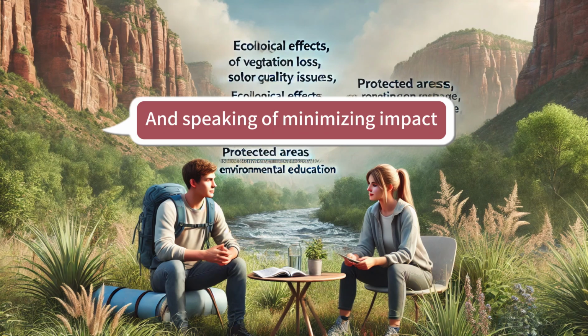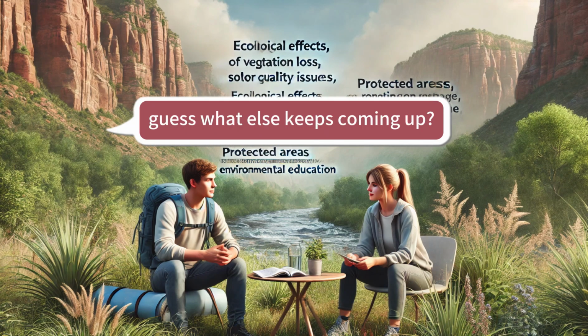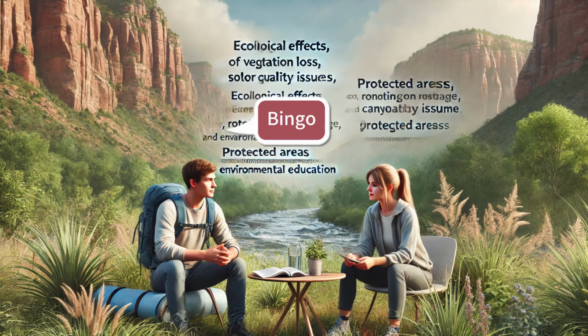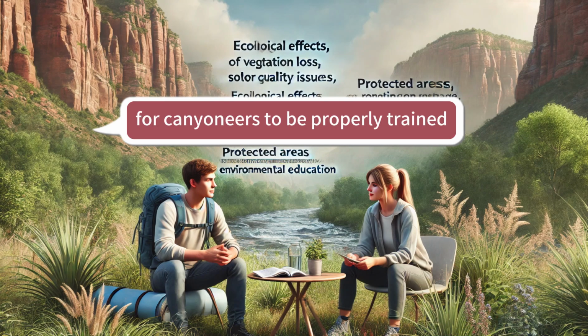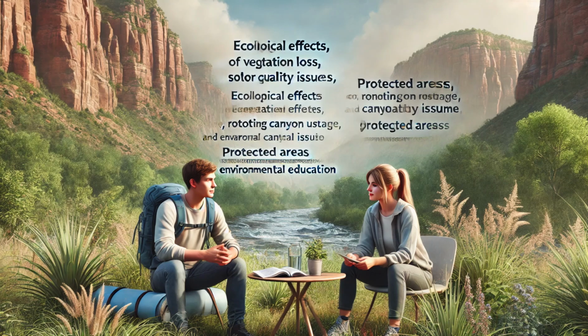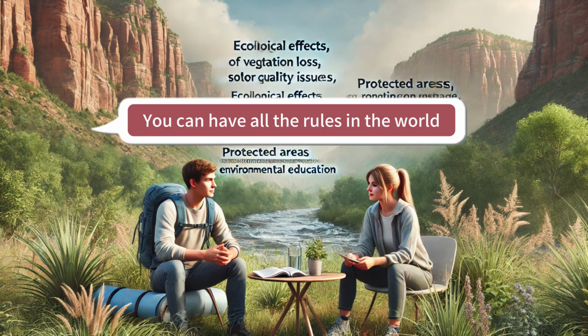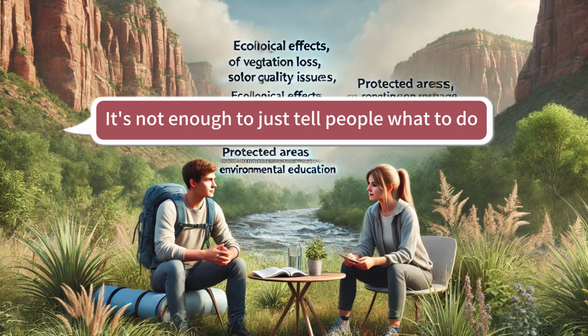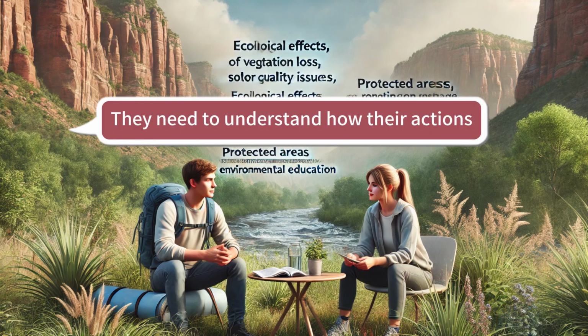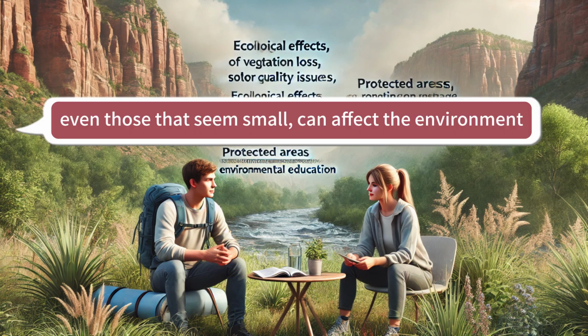And speaking of minimizing impact, guess what else keeps coming up? Let me guess. Education. Bingo. The chapter really emphasizes how important it is for canyoneers to be properly trained. Makes sense. You can have all the rules in the world, but if people don't understand why they're important. Exactly. It's not enough to just tell people what to do. They need to understand how their actions, even those that seem small, can affect the environment.